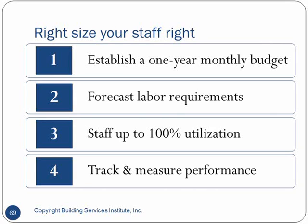Right sizing your staff. Establish a one year and monthly budget, forecasting labor requirements. You want to staff up to 100% utilization. In other words, everybody has to have a job. We don't staff our company from the top and work our way down. We staff it from the ground and work our way up. How many people do I need to process the book of business is what you need to be thinking about.